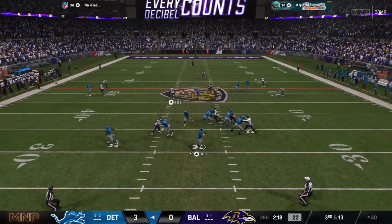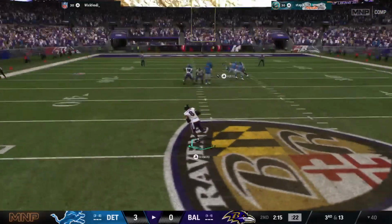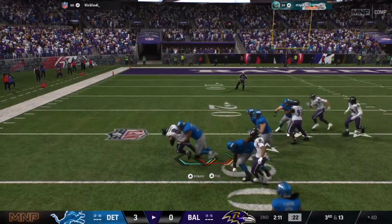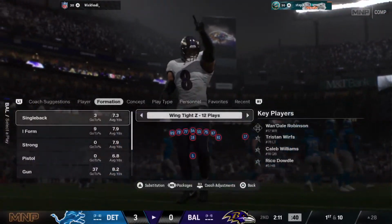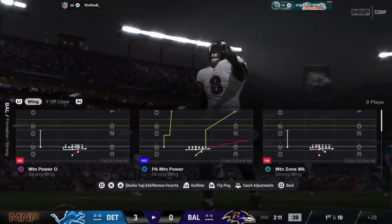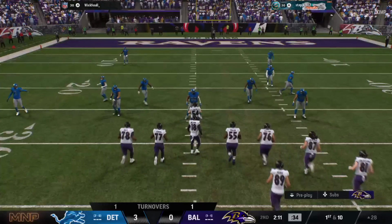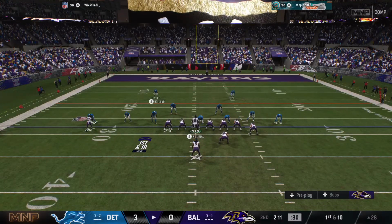Here he goes, 3rd and long. And this is intercepted. Picked up by Terrell Bernard. And the Ravens take over on his 5th interception of the season. Their first pick of the game comes at an awfully big moment. Really just cancels out all the great work your defense did to give you that ball. At the 28-yard line.